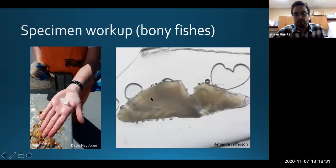And then when you prepare it for a microscope, you guys can see the rings here. So you can estimate how old this fish was.